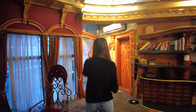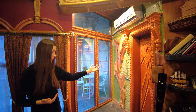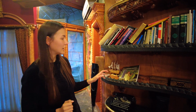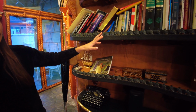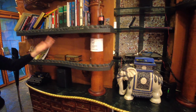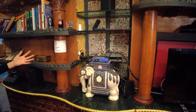Here we have the door to the second balcony and the door to the bathroom. Even if you look at this shelf, you can see how strange the style of this apartment is. Here you can see some wooden boxes, collection of the books. You can see also a statue of the elephant that probably speaks about Indian culture. Maybe it was brought from there or from other parts of Asia.